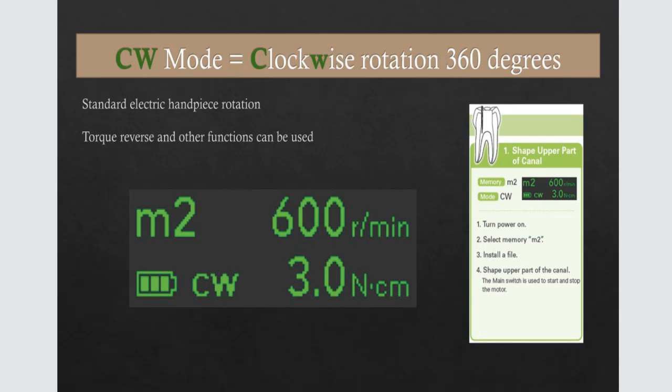So instead of using your Gates Gliddens in a traditional slow-speed handpiece that may operate in the range of 5,000 to 10,000 RPMs, you can use it at 600 RPMs. And this actually reduces the risk of canal transportation or stripping of the canal wall. Personally, I use the Gates Glidden 2, 3, and 4 for shaping the coronal third of most canals. And by removing this coronal debris, it allows my NiTi files to work under less strain in the apical and middle thirds of the canal.